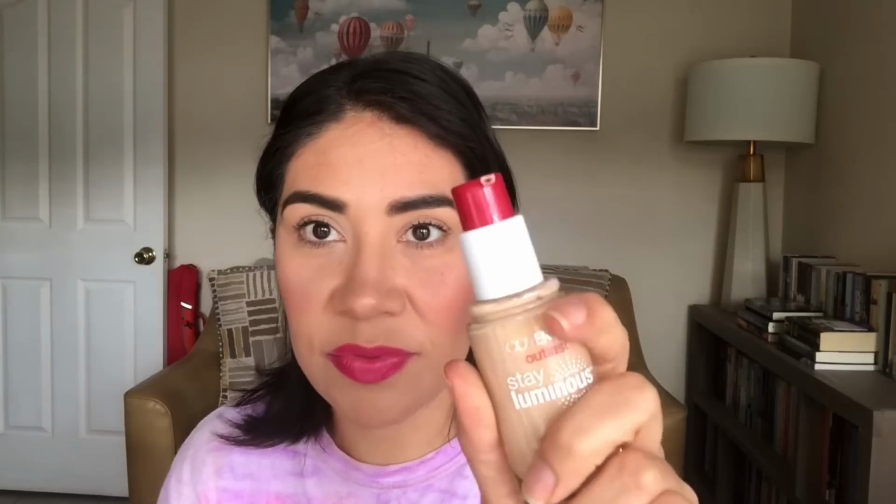And then the other one is from CoverGirl. This is the CoverGirl Outlast Stay Luminous Foundation. It's a natural glow foundation, and I have used bottles like this from CoverGirl before. This is separating. Let me shake it because it looks kind of nasty, all separated. Okay, so I think I have just maybe pumped it out a few times, but I do want to use this guy up.